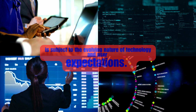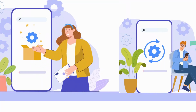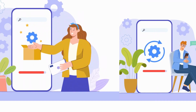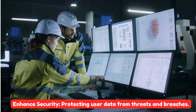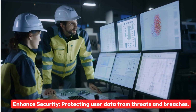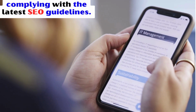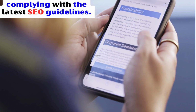Well, Timebucks, like any dynamic website, is subject to the ever-changing world of technology and user expectations. Regular maintenance is necessary to stay updated with the latest software developments and technologies, to enhance the security of user data, to improve performance by optimizing loading times and responsiveness, to fix bugs, and to comply with the latest SEO guidelines, ensuring that Timebucks ranks well in search engine results.